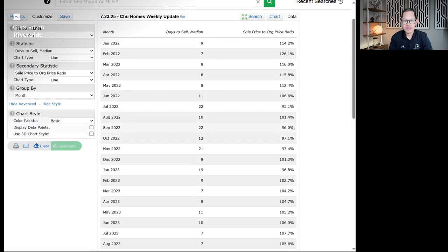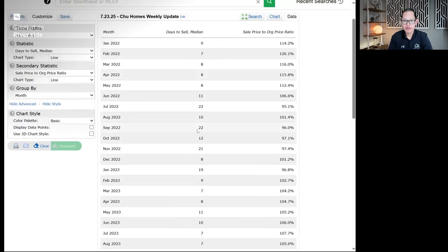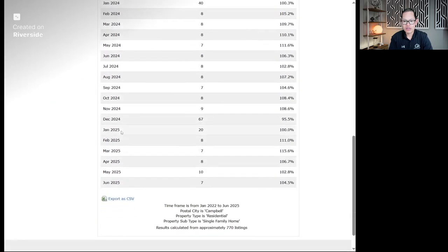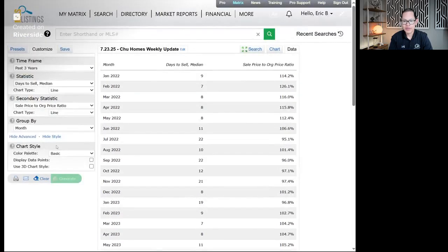You can see some times here, in 2022, a little bit softer, so houses selling below asking, right here in September to November of 2022. But if we scroll and look at the data, there's only one other time, which was December of last year, where it was a little bit below. But I don't think there were too many transactions, so I wouldn't look too much into that. I would just look at the overall trend of over 100%. That means houses are selling over asking price.